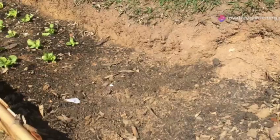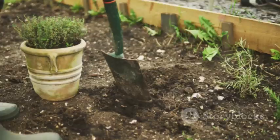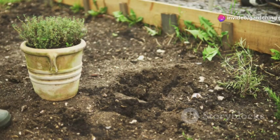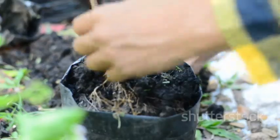This gives them plenty of time to establish themselves before the heat of summer arrives, ensuring they grow strong and healthy. Dig a hole twice the width of the plant's root ball to give the roots ample space to spread out. Ensure the top of the root ball sits level with the surrounding soil. This helps the plant to settle in its new home.